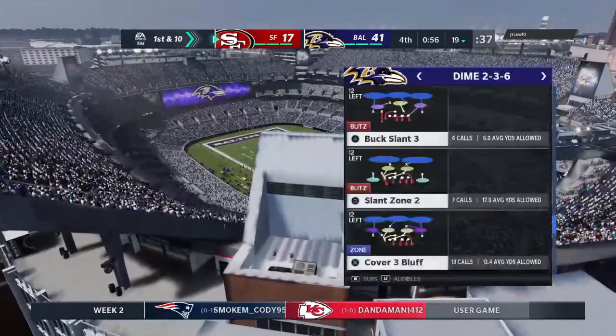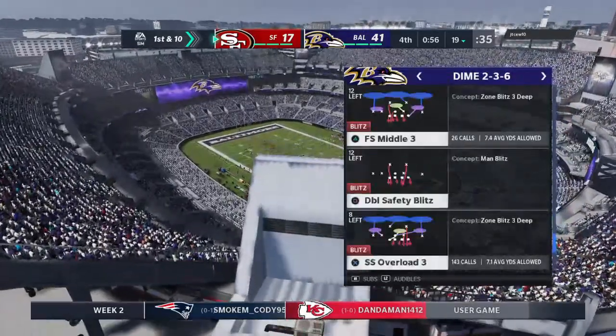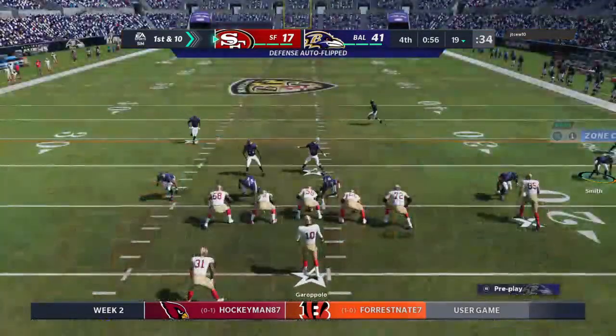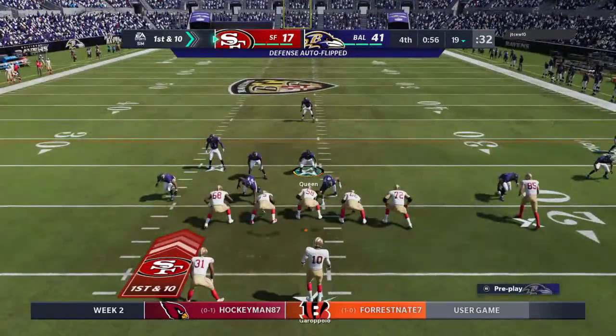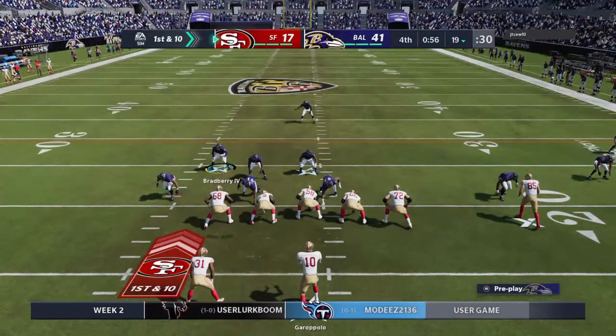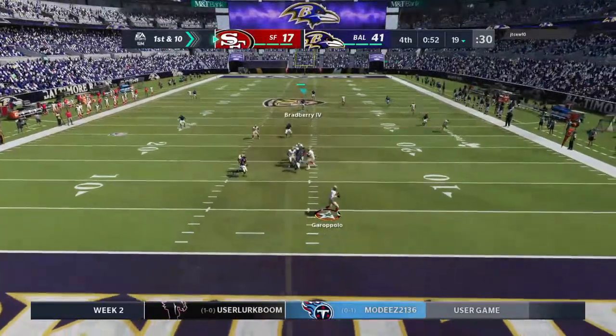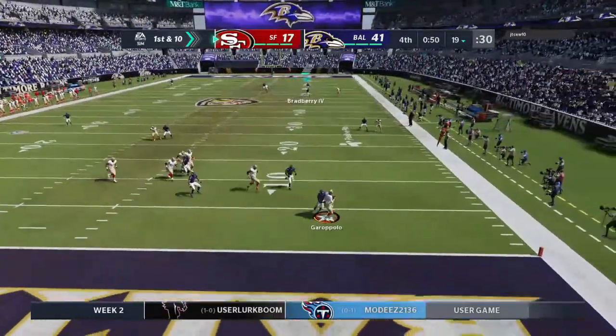At their own 19-yard line, the 49er offense is set to get this drive underway. Let's just be frank. They're playing for pride at this point. That's all that's left, because victory, not a chance now.